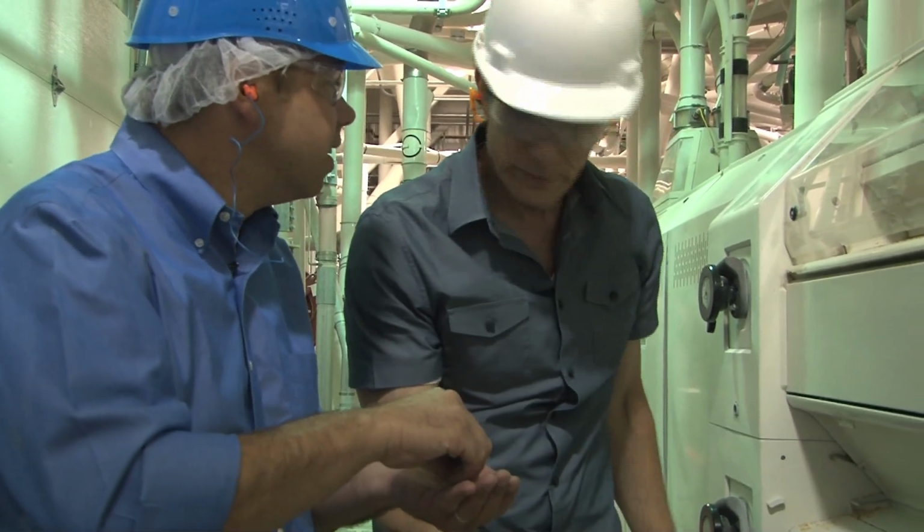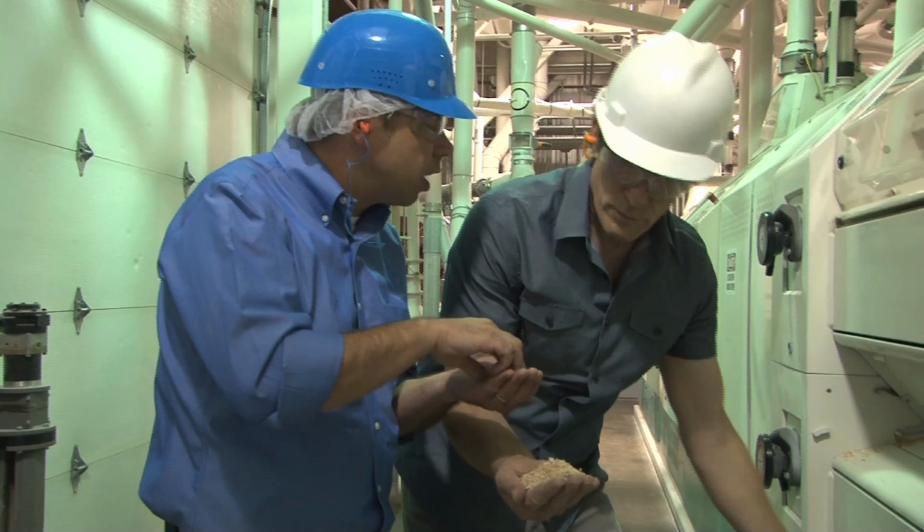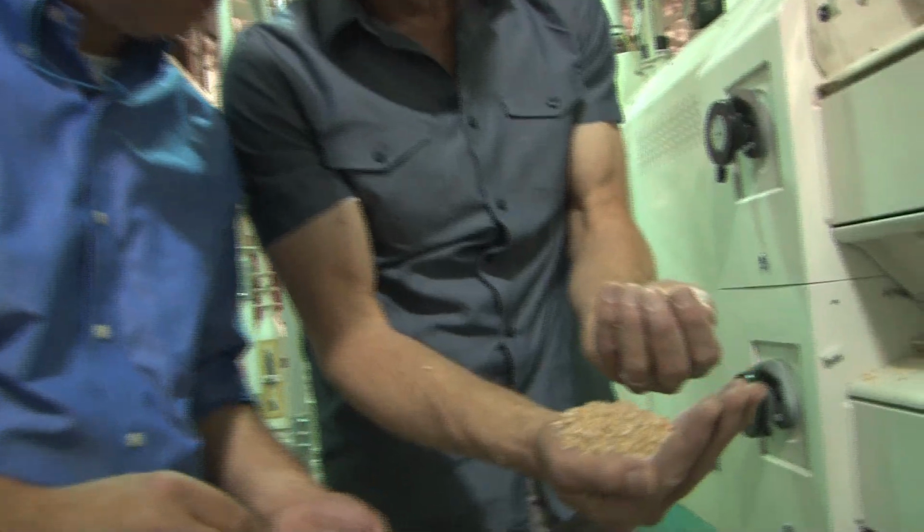Generates a lot of heat. Yeah. Is that a factor in the milling? Do you have to control heat? Do you try to keep it?